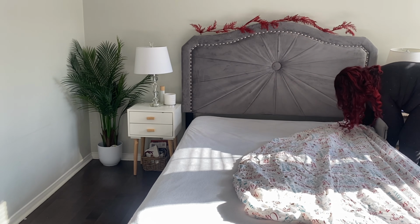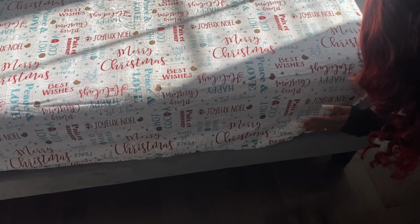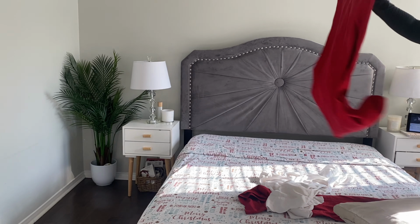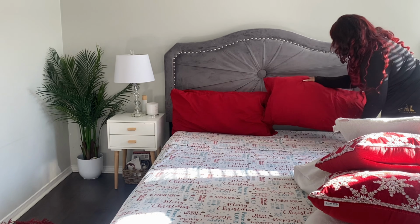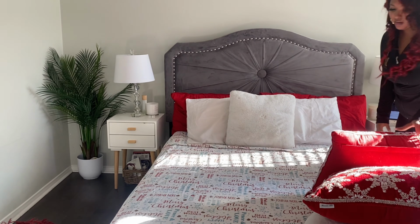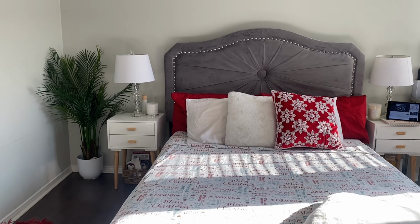So these are my Christmas sheets. They're flannel and they say some cute stuff on them like Merry Christmas, Best Wishes, there's cookies and milk on it, and it's super warm. So I do have my room all white all year. However, at Christmas, I do add in the red, and I did get another set of those pillows from HomeSense. It was a perfect addition to my room.